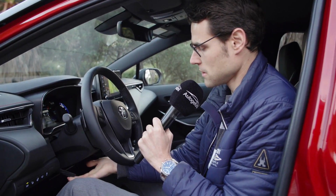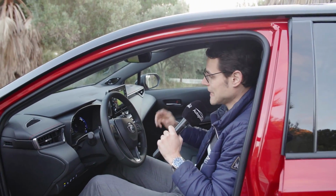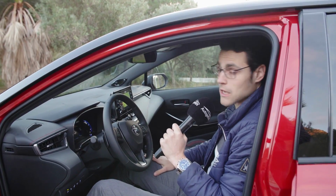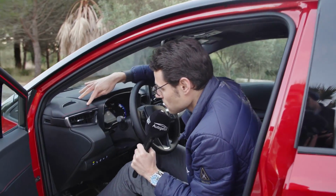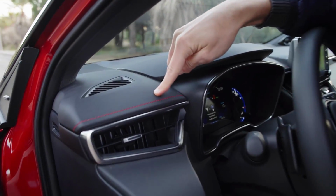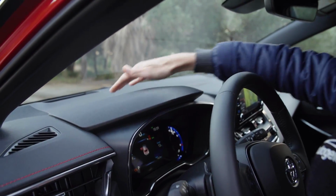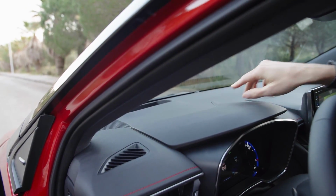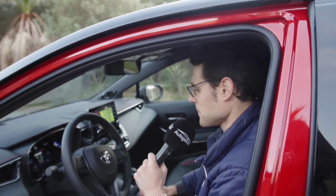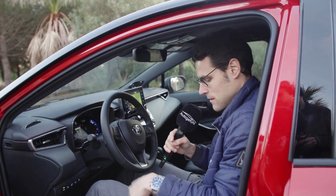So you can find a good seating position, and I've also been driving the car for the last 2 hours, and the seating comfort was actually quite nice. The top of the dashboard here is also soft, like this part, and this part here is also soft, but then the very top part, this one, is hard. We will soon also take a look at this optional head-up display. I would say it's time that we take a look at this infotainment system too.